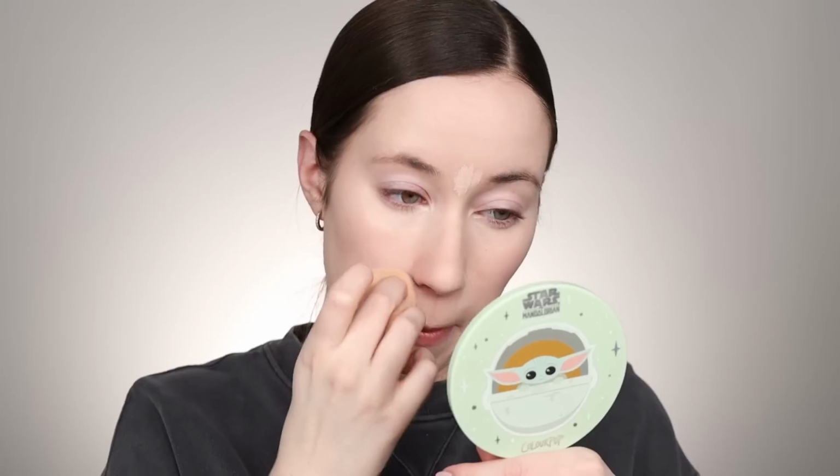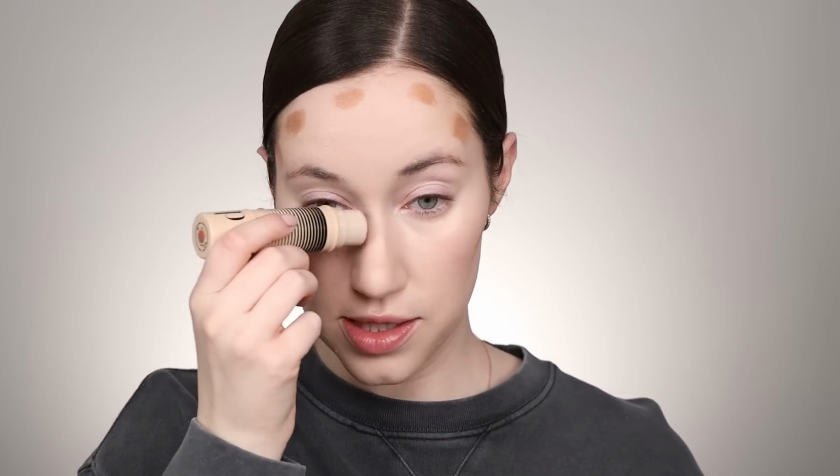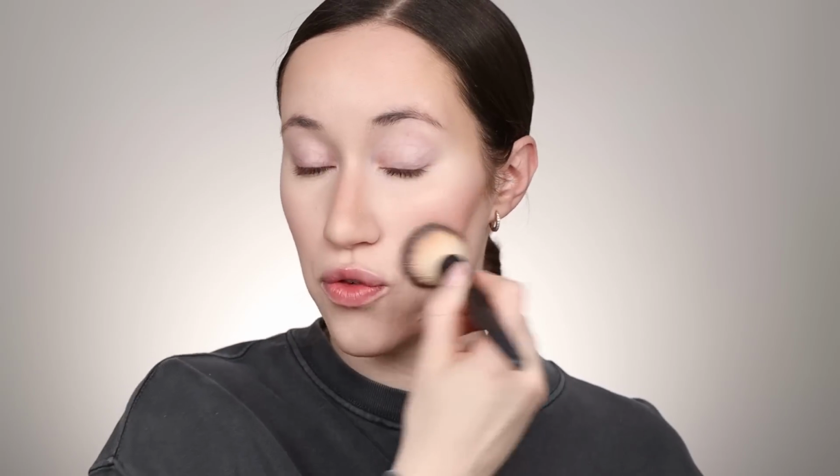Just using my Charlotte Tilbury concealer underneath the eyes, and then I'm gonna put a little bit more around the nose since I have some redness there, and just some in the center of the forehead to brighten up. I'm gonna add a little bit of cream bronzer. This is the Dibs bronzer and blush stick in Spill the Tea and Full Deets. Okay, after I've blended that out, I'm just gonna go back in with my brush that I used for foundation and buff over everything, just for that extra seamless blend.